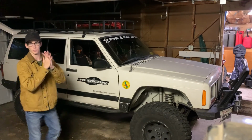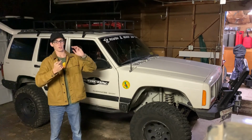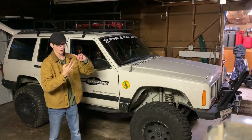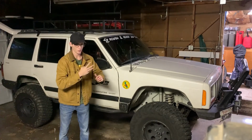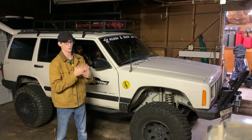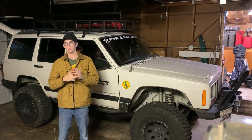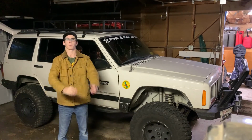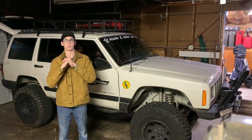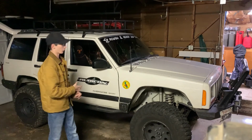Now the wheelbase of the XJ is, if I can fully remember right, shorter than a 4-door JK, longer than a 2-door YJ, longer than a 2-door TJ. I don't even think they make a 4-door TJ. Do they? I don't know. Not gonna go to that point. But the wheelbase is nice. It's a longer wheelbase, but it's not a long wheelbase. It's still a short wheelbase compared to a lot of cars.